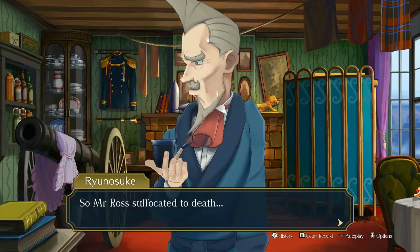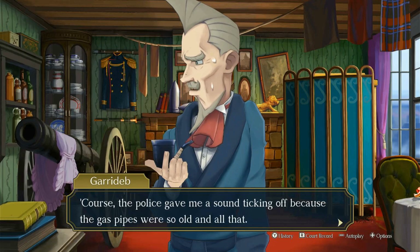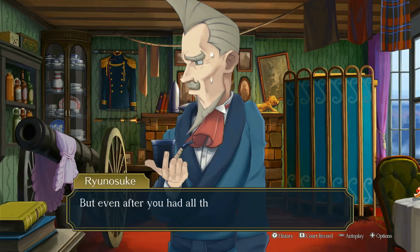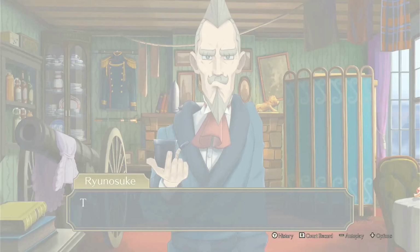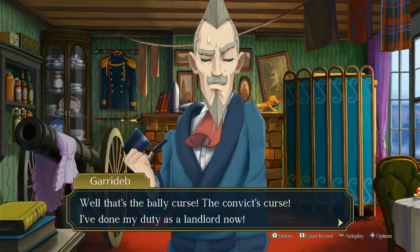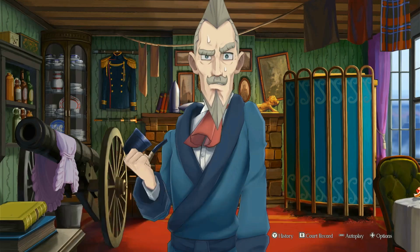So Mr. Ross suffocated to death. Of course, the police gave me a sound ticking off because the gas pipe was so old and that. Can't tell you how much it set me back to have the lot replaced all over the house. But even after you had all that work done, Mr. Natsume says the same thing. That the stove goes out at night whilst he's asleep in bed. Well, that's the bally curse! The convict's curse! I've done my duty as a landlord now. Someone's feeling defensive.